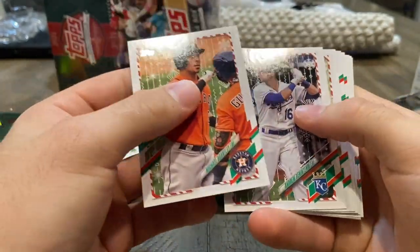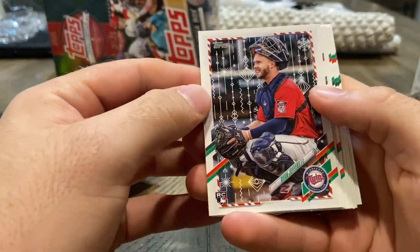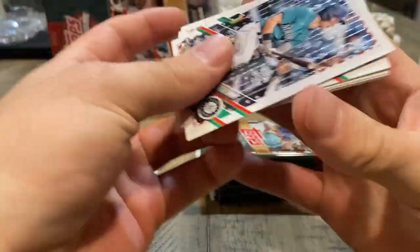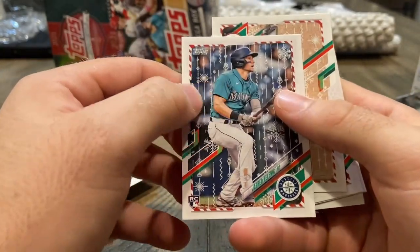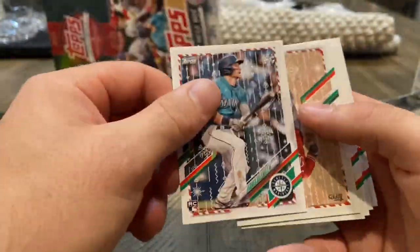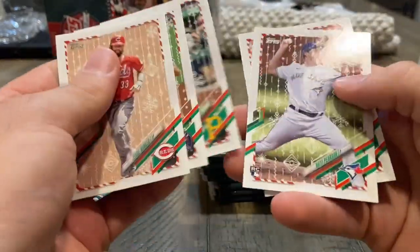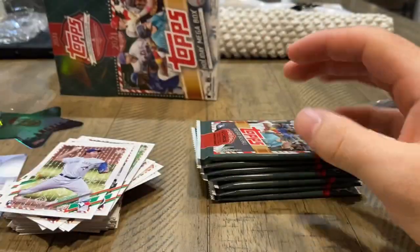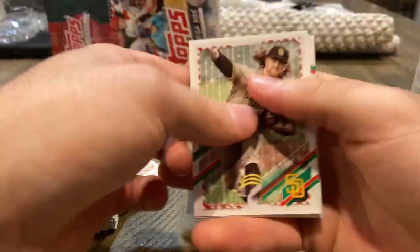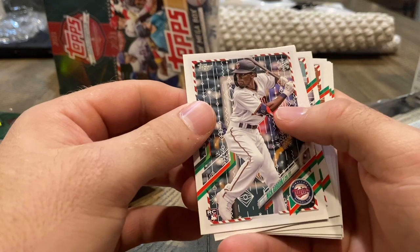Could be missing some short prints in here. I don't know. I feel like last year's, you'd see more bats that had the candy cane or Santa hats on. Ryan Jeffers. Kelenic. There's a Kelenic. The short print, it has that little feel to it. The snowflake. It's a nice card. There we go. We pulled a Kelenic now. Nate Pearson, the flamethrower from Toronto. He's fun to watch always. Pitchers don't get the love in the hobby, but I enjoy watching pitching more than hitting.